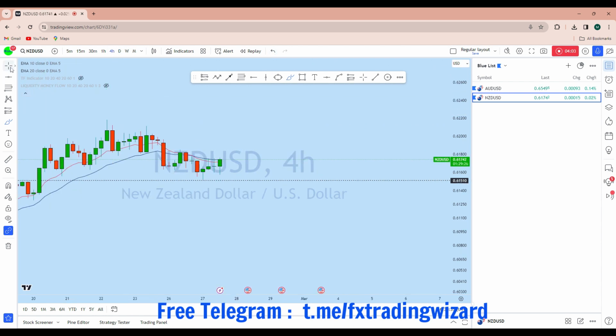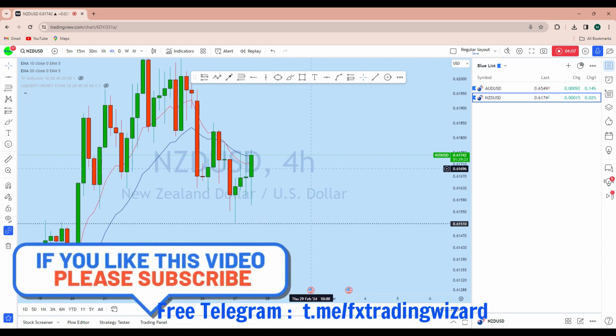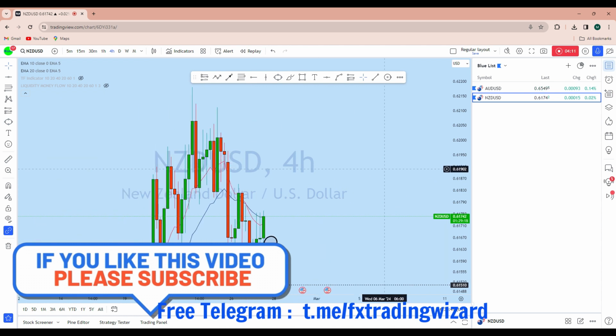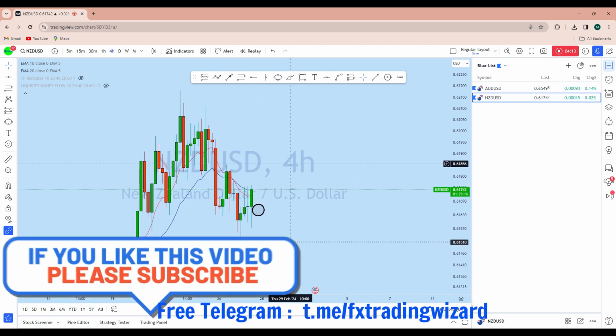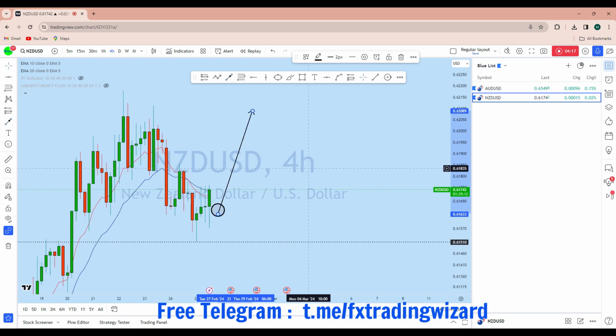So with that being said, looking at the intraday time frame, we can see the market is forming a potential bullish market structure. We'll be waiting for an entry opportunity upon candle close. If we see that NZDUSD has given a suitable entry for this potential move to the upside, we will be looking at going long with a high probability trade setup.